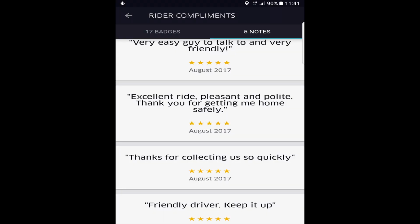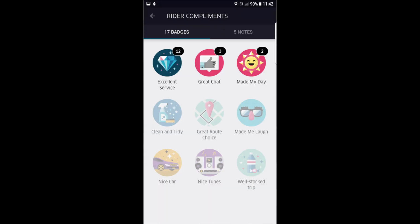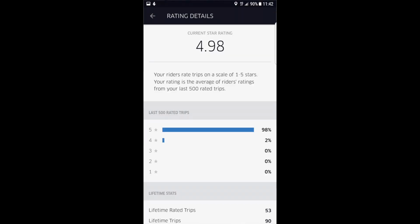But I also did expect that she'd leave me some decent feedback. Nope, did not receive that. I think she gave me a 5-star rating, I'm not sure. But there's also a comment section where you can add a little more detail. I'll show you now my week's worth of comments. And as you can see, I'm at a 4.98 rating, so 2% have rated me a 4-star, and the rest out of all my trips have rated me a 5-star. The comments are very positive, which is brilliant, and that's always uplifting.